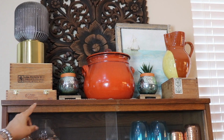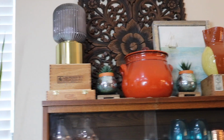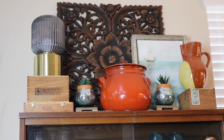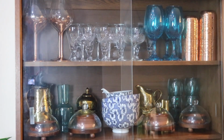I love layering. Do you see what you can do? Just try to figure out what your aesthetic is and have a beautiful, intentional vignette of the things that you've thrifted and you can use, that is aesthetic, fits your decor.